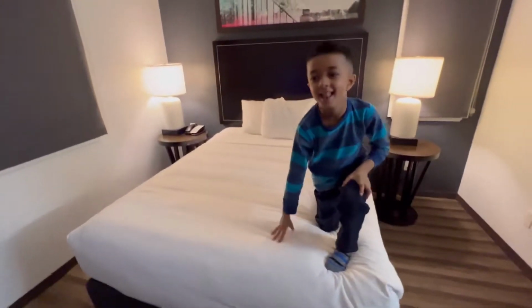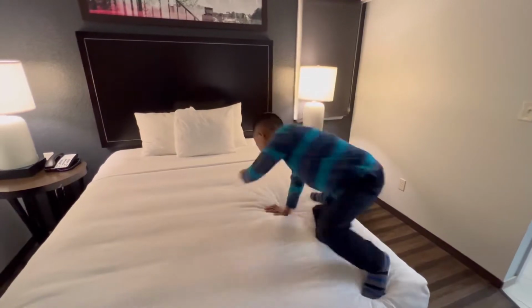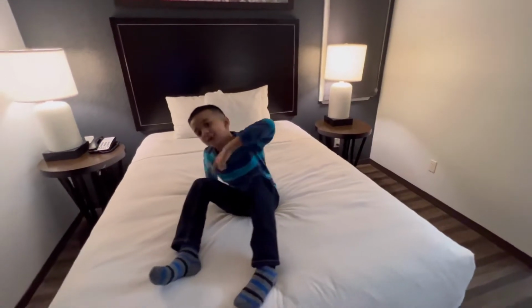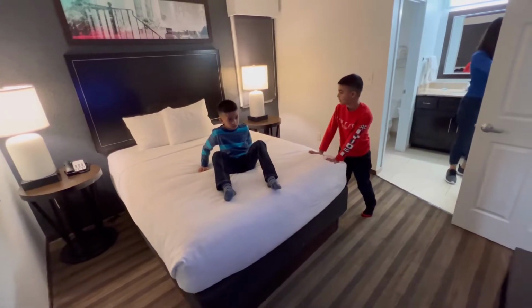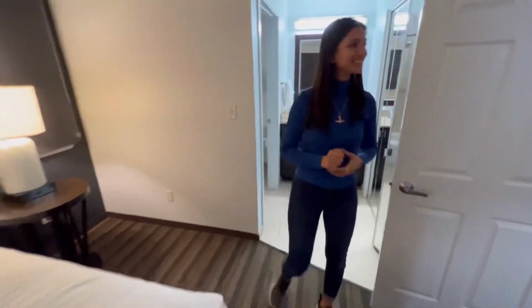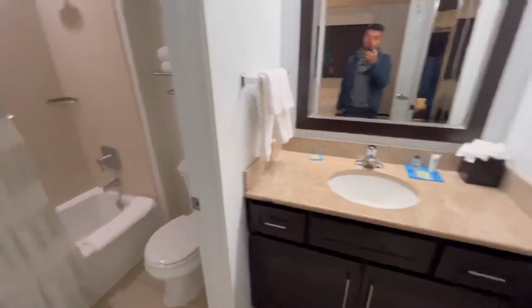Eesa. That's Eesa. Wait, is this out? Wait, this is your bed. Is this grown-ups? No, this is Khiz. And Eesa, this is your bedroom. And we're back onto the second bathroom.